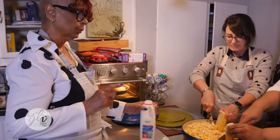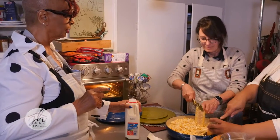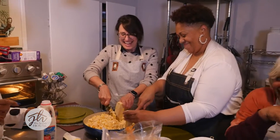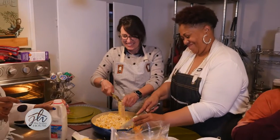The cornbread looks wonderful, doesn't it? Susan, that's yours. I could get a job as a cook, a sous chef. We'll see what happens when we taste it.